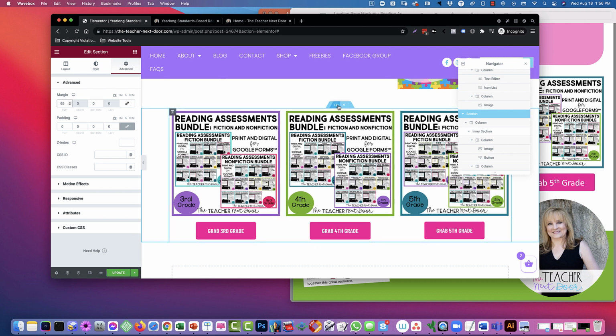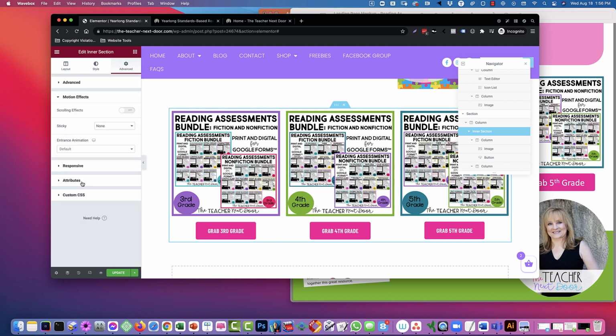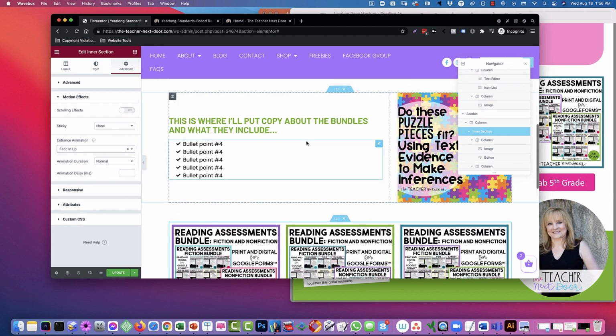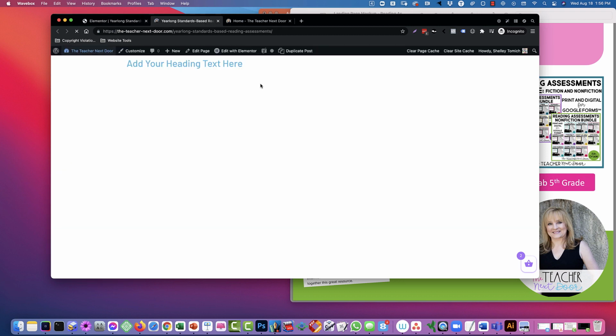So I'm gonna do this whole section, and I'm gonna do motion effects, and let's do an entrance effect. And we're going to do fade in up. I always think that's fun to have a little movement. So I'm gonna click update, and then I'll just kind of show you where we're at right now.